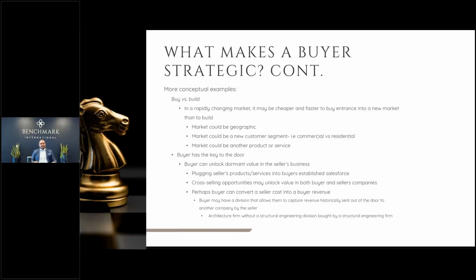Okay, a bit more. Buy versus build. That's a really interesting one, especially in a rapidly changing market. Software obviously comes to mind. It may be cheaper to buy your way into a market than to build, right? So if it's going to take you 18 months to build this solution that gains you access to a new, important market, in a rapidly changing environment, you have built over the course of 18 months something that really addressed that market really artfully 18 months ago.